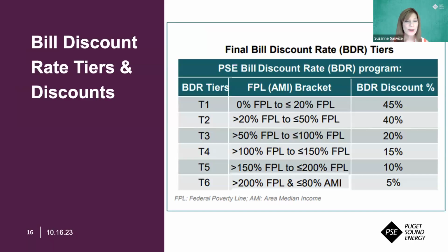Here's a discount rate table for you to look at. You can see that there are 6 tiers: 5% discount, 10, 15, 20, 40, and 45. And of course, the 45% off is for those households who have the very lowest income in relation to the household number. And we have it, again, all programmed behind the scenes.